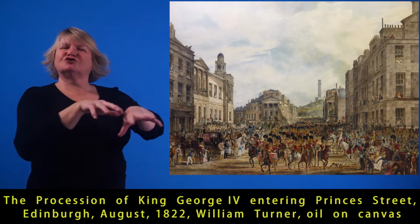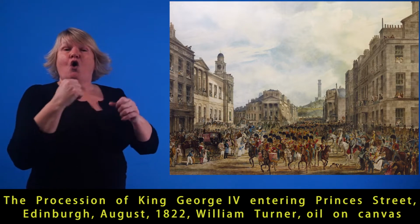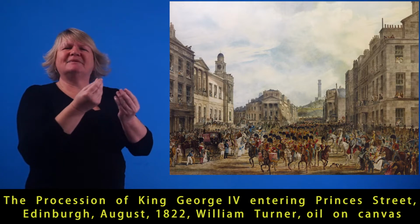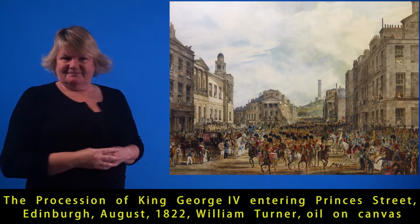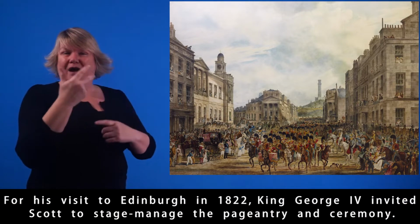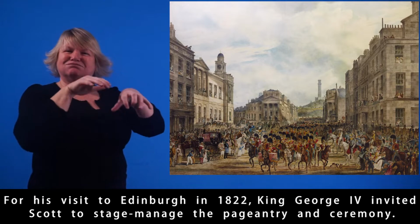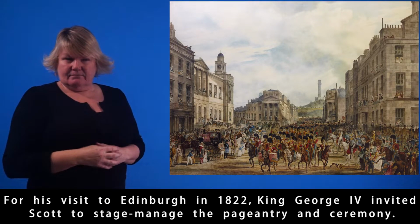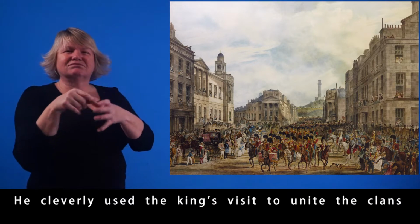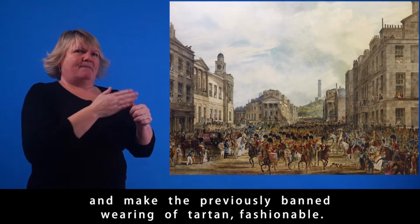The procession of King George IV entering Princes Street, Edinburgh, August 1822. William Turner, oil on canvas. For his visit to Edinburgh in 1822, King George IV invited Scott to stage manage the pageantry and ceremony. He cleverly used the king's visit to unite the clans and make the previously banned wearing of tartan fashionable.